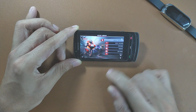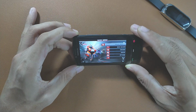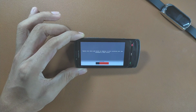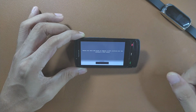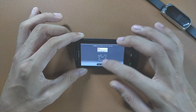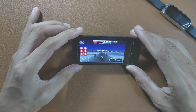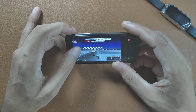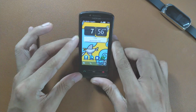So, okay. One thing about this game is that the tilt to move around doesn't work in this game. I don't know why. But I do remember that when I was using Nokia it did work, but on this device it is not working. On my other device, Nokia 500 and other Nokia devices, tilt to control the bike is also not working, so you have to do it like this, and it is quite smooth here. And okay, everything is working fine.